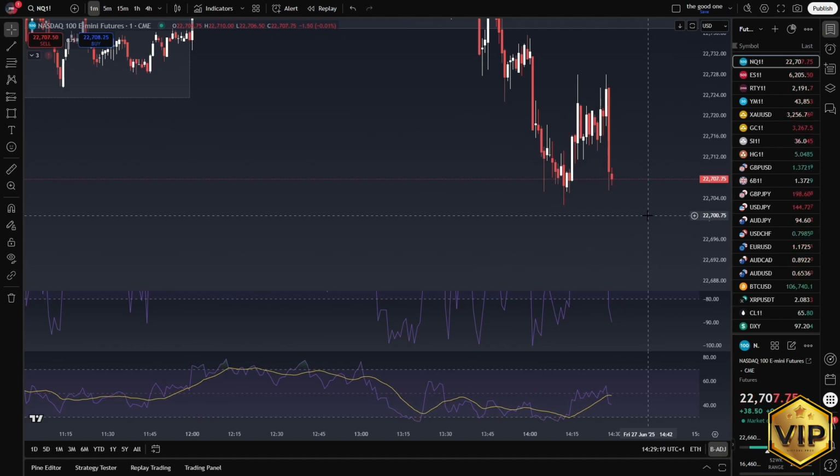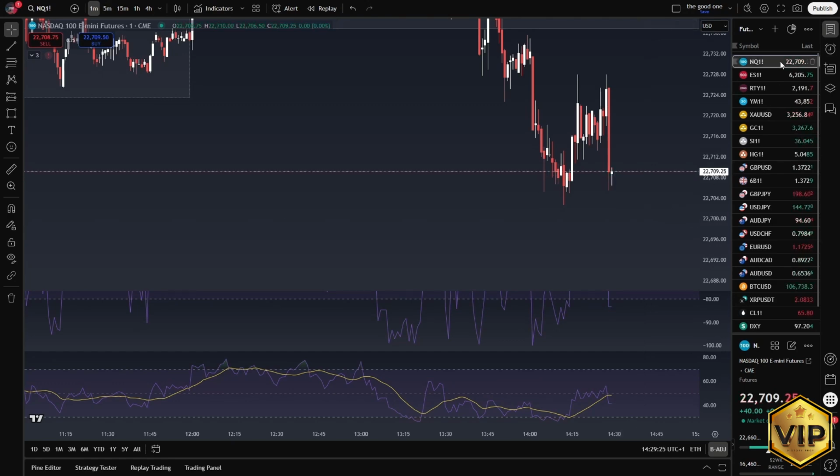ES is still a little bit far from all-time high, so I frequently check POIs in ES and trim and NQ. Yeah, that makes sense.